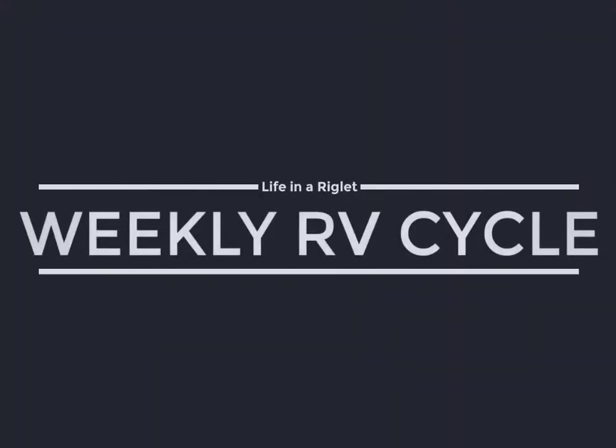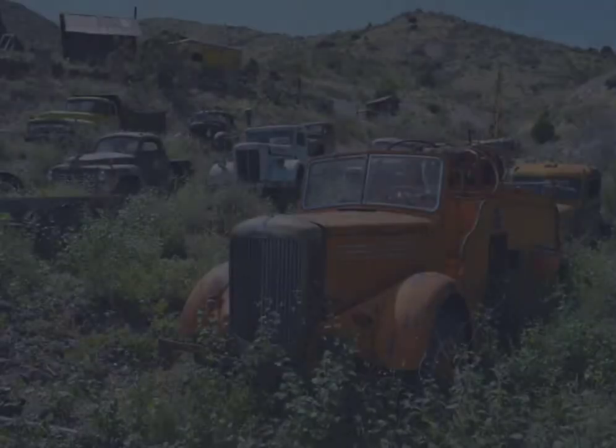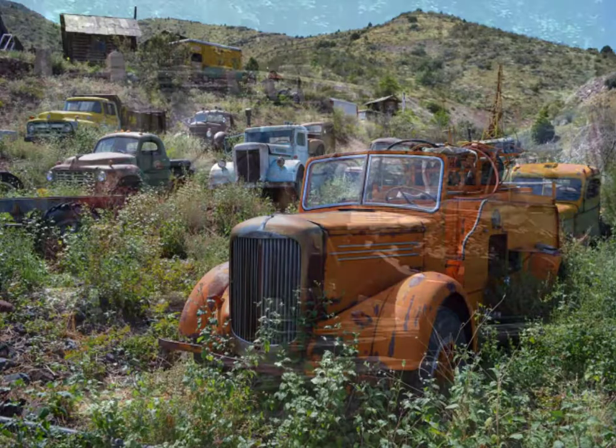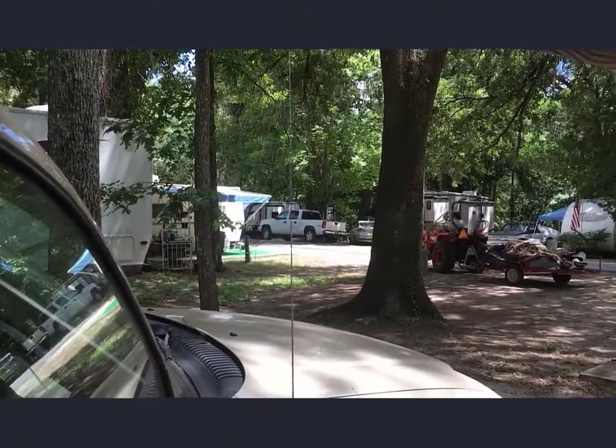The weekly RV cycle. It's only March and early April, but there is a definite weekly cycle that presents itself at this time of year. During the middle of the week, this place is like a ghost town. Come Thursday morning, though, the staff who drive the small orange tractors start arriving, pulling the rental RVs behind them.